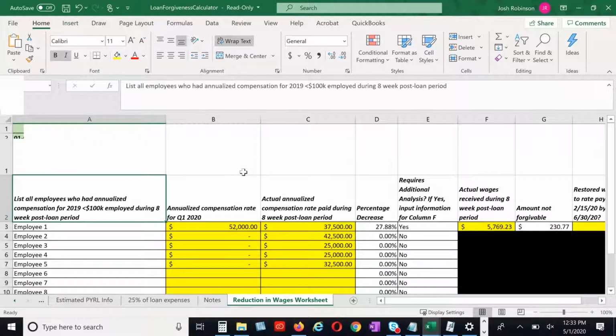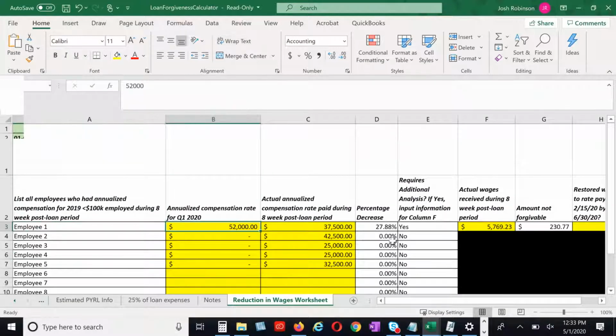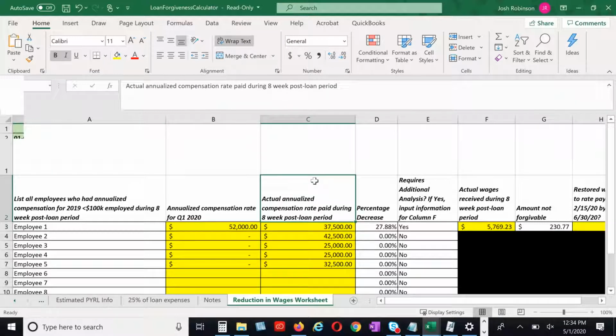So that's what this tab is doing here. For each of our employees, in column B, we take the annualized quarterly wages for Q1 of 2020 and plug them in for everyone. And then in column C, we take the annualized amount that they actually earned over the 8 weeks. Basically, you take the total amount earned over 8 weeks divided by 8 times 52, and then you have your total amount annualized over the duration of the 8-week loan period, alongside the total amount annualized from Q1.